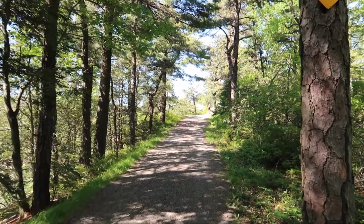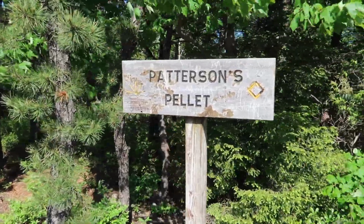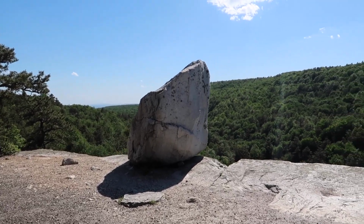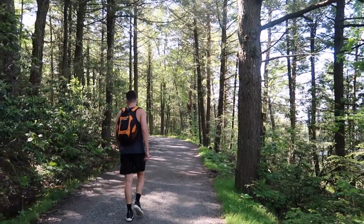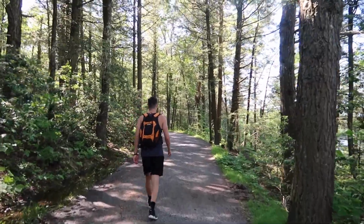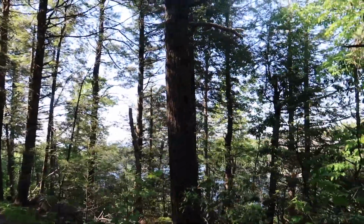So we're walking on the Millbrook Mountain MC trail, which is actually a yellow. So basically this entire hike is red, except for what we're on right now. We just passed Patterson's Pellet, and then apparently it's about another 30-minute walk back to the visitor center. Now we're back on the Lake Minnewaska trail, which is a red trail. And we're probably only like 15-20 minutes from the visitor center. Through the trees you can see the lake.